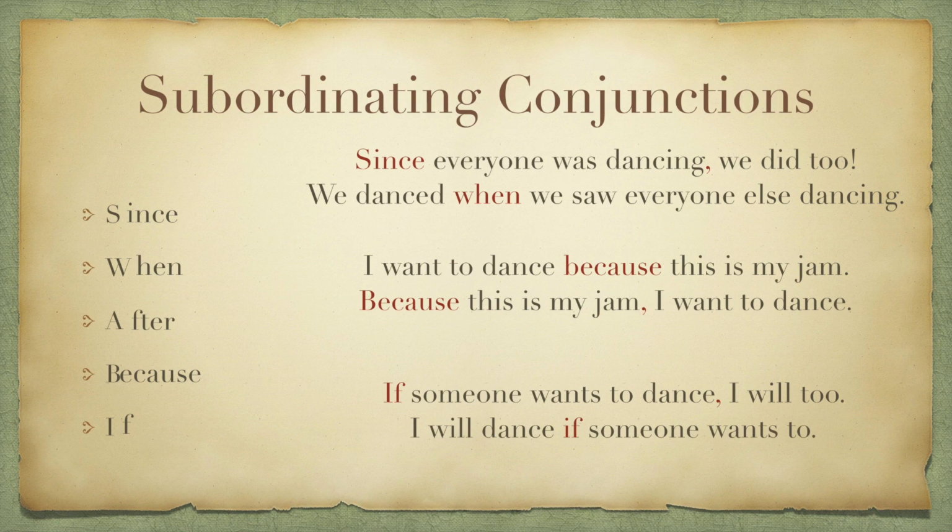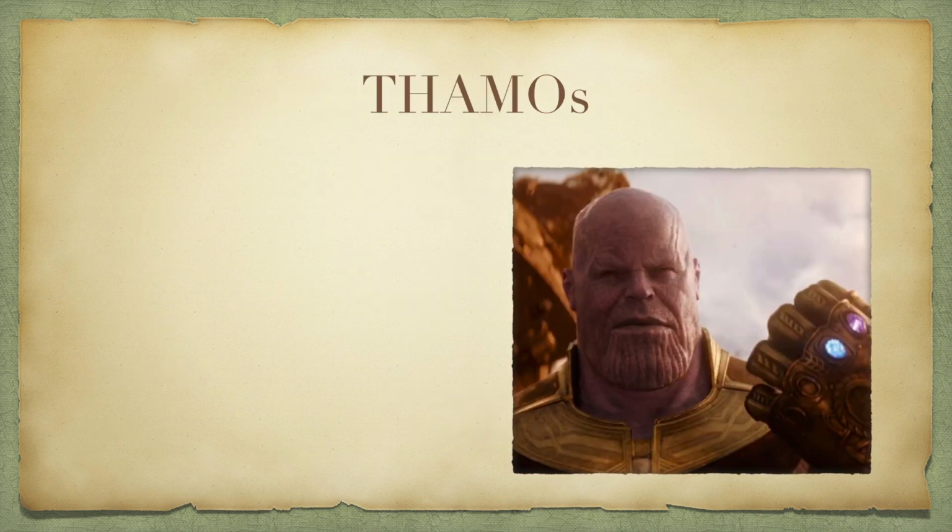And then just this word if: if someone wants to dance, I will too. That's how you could start the sentence with it, or you could put it in the middle and it would, say it with me, flow. I will dance if someone wants to.